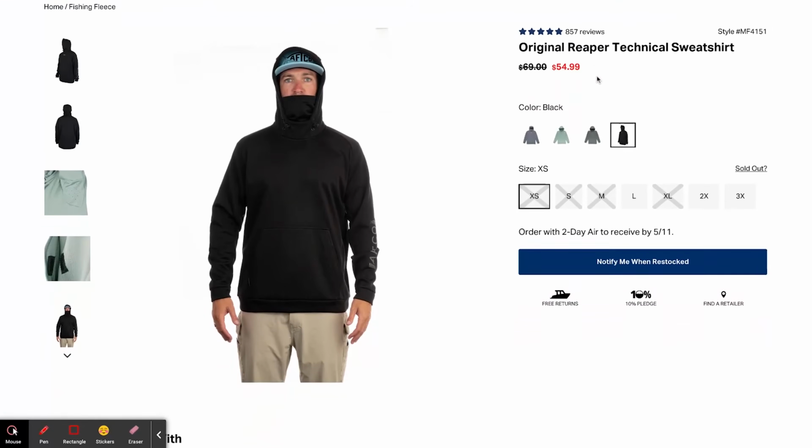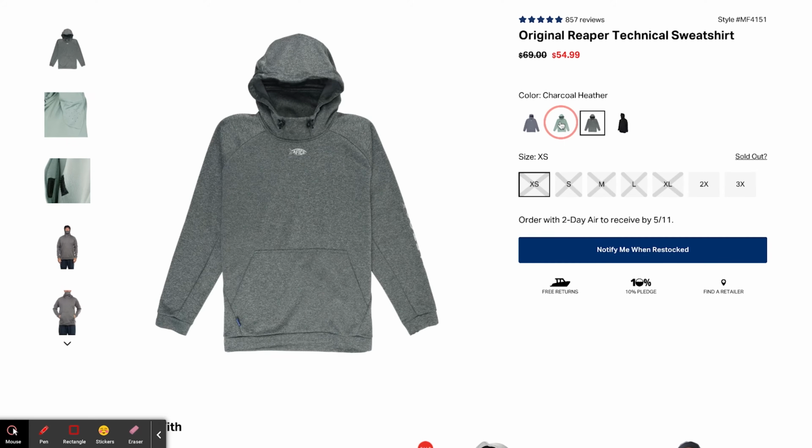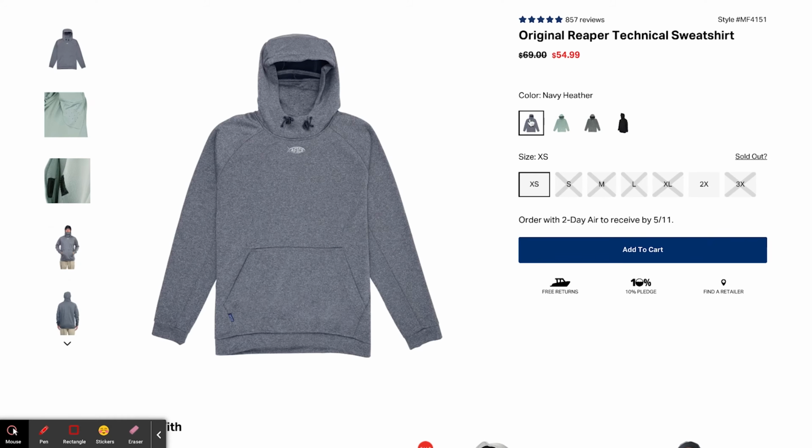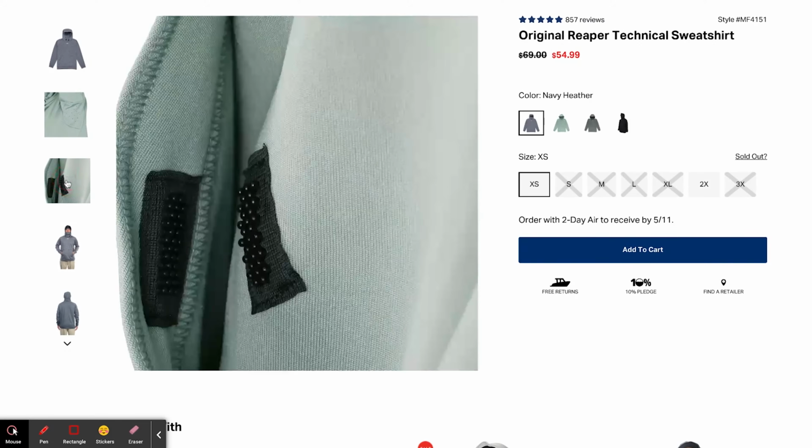Normal price is $69.99 on AFTCO. Occasionally they'll go on sale. Right now, this one is on sale, I believe, for $54.99. I don't know how long they'll keep that on there, but this is my favorite hoodie by far for fishing.